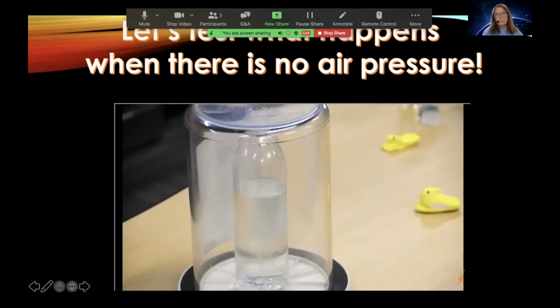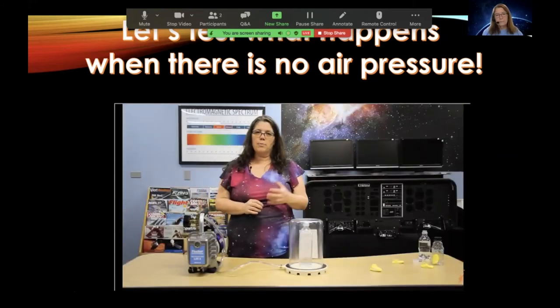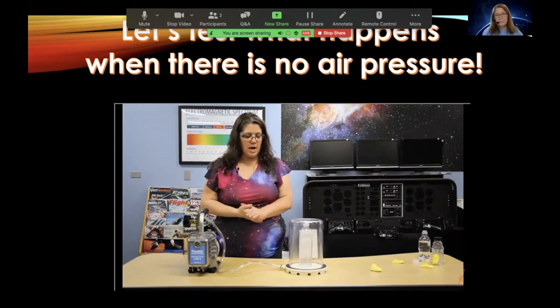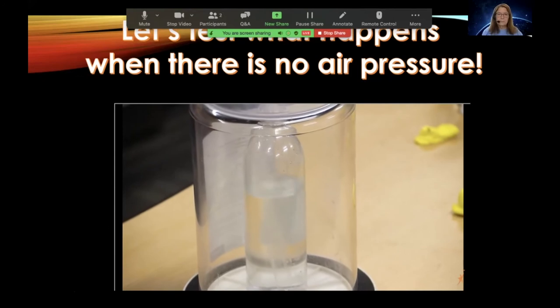Right now, water doesn't boil at room temperature because there's air pressure pushing down on it, keeping it from boiling. Typically, when we boil water, we add heat to the bottom, which increases its energy, right? Allowing it to overcome the air pressure. However, if we just take away the air pressure, what you'll see is that water has enough energy inside it to boil on its own.